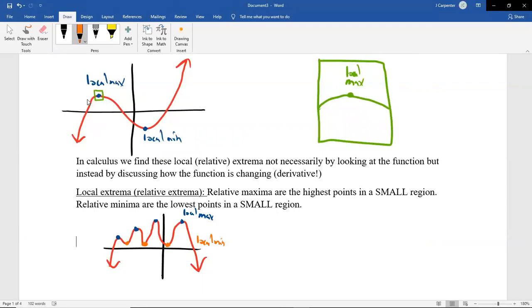There is actually an absolute max, which means the highest of the highest points, and the way I've drawn it, it kind of looks like this one. But there is no absolute min because this graph points down in both directions. We'll get into absolute extrema later, but not yet. So using calculus, what can we say all of these things have in common? Well, I'm hinting at what we should be thinking about: how they're changing. How are they changing at these peaks and valleys?